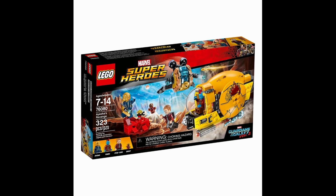I know Ayesha's the only figure that I don't have out of it, and I think Yondu I don't have either. But it's not a deal breaker that I don't have it. I just would really like to have it. It's a smaller set. There's only 3 figures in it, and 2 out of the 3 are exclusive. So obviously that's why it's on the list, just for the completionist of it.